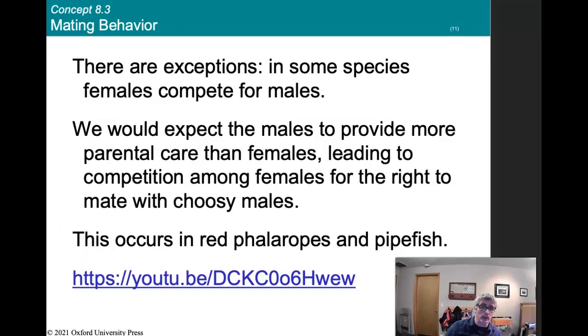And so here the males want to choose the largest female because she'll produce the most eggs, so they've got to choose, and they can only carry one brood of eggs. And so if they're going to carry one brood of eggs, they want to make sure they get the best brood possible. So they'll be choosy, and the females will have to compete for mating.